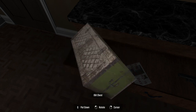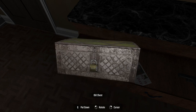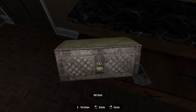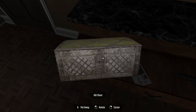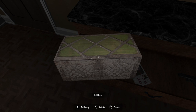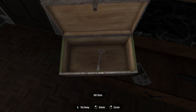It's an old chest. All right. So 2/14, I guess. 2/1/4. Alrighty. Get this situated nicely here. There we go. Okay, let's open her up. What do we have in here? It's a key.